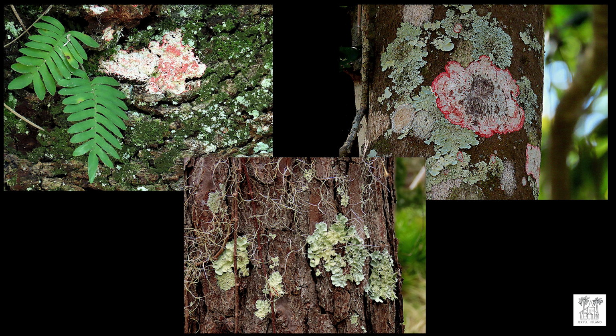There are at least 13,000 different species of lichen in the world. Two of the more colorful are the bubblegum lichen, which is the top left picture, and the Christmas wreath lichen, which is the top right. You'll notice the dark red wreath around the lichen.